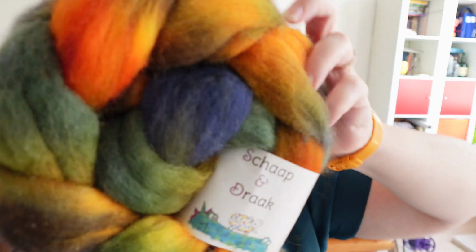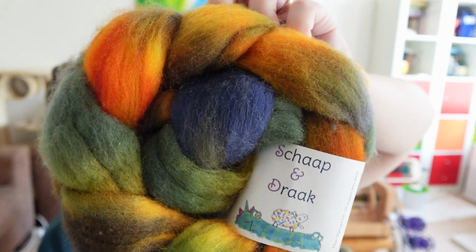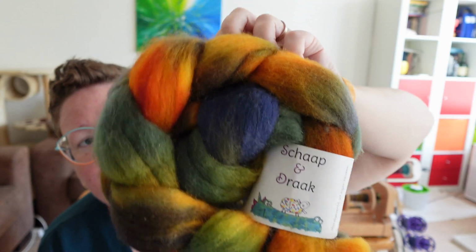Then I have this gorgeous braid of 100% BFL by Schaap en Draak. Look at that, isn't it beautiful?